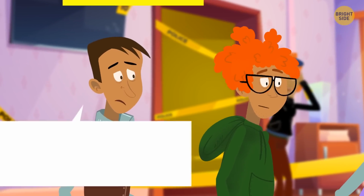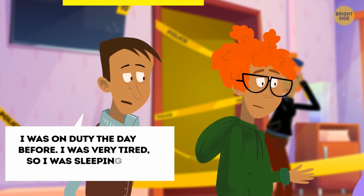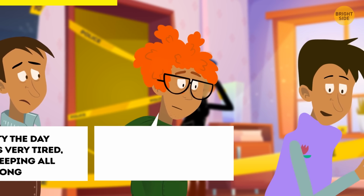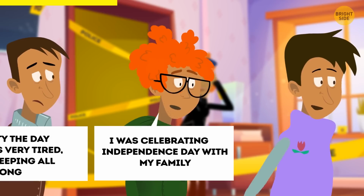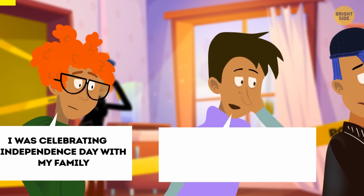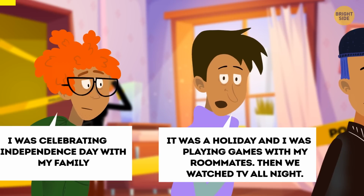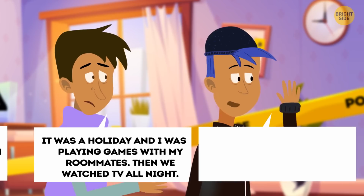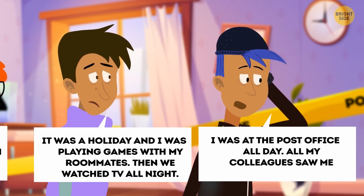Bobby, the fireman, says, "I was on duty the day before. I was very tired, so I went sleeping all day long." Nick is a student. He says, "I was celebrating Independence Day with my family." Rick, the manager, says, "It was a holiday and I was playing games with my roommates. Then we watched TV all night." And Kyle, the postman, says, "I was at the post office all day. All my colleagues saw me."